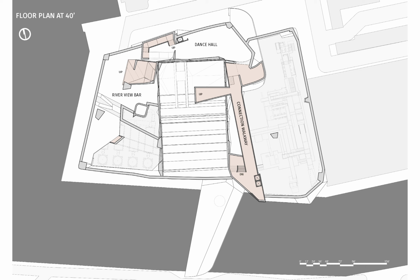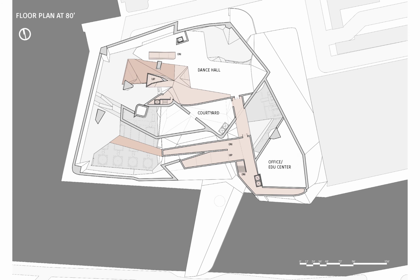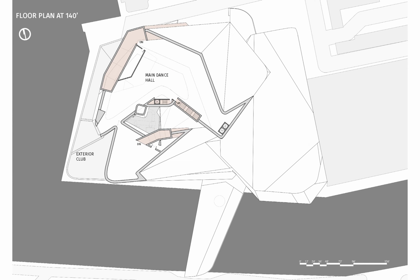At 40 feet high, the circulation volume connects the two entrances and one of the two lower dance halls, both directions also leading to the Riverview Bar. At 80 feet, the circulation connects the dance hall, an indoor-outdoor courtyard, and the office and education center. The circulation volume also interrupts the large spaces and separates the experience. Finally, at 140, the main dance hall with a performing stage is located in the middle, where several circulations connect lower levels, and one takes guests out to the exterior club.